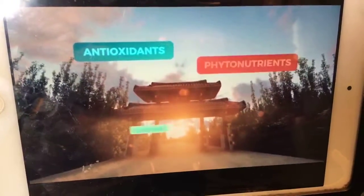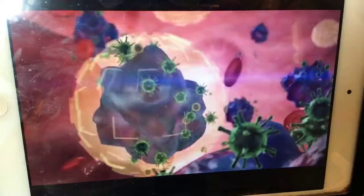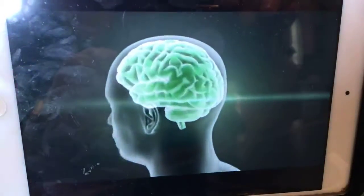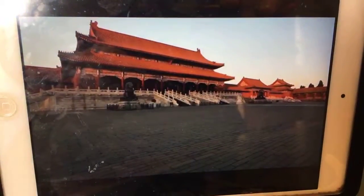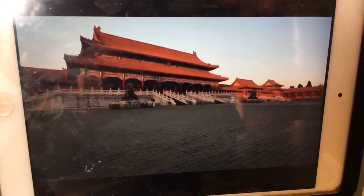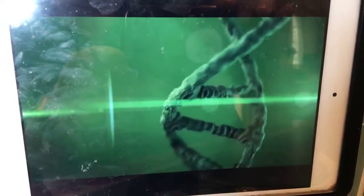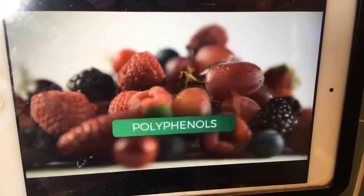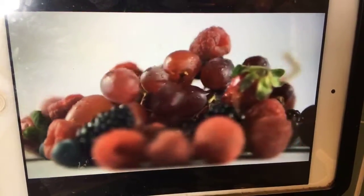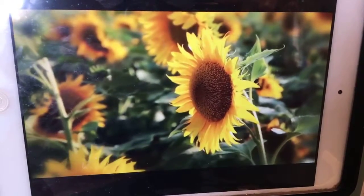Now containing Japanese matcha tea, the original superfood of the Shogun warriors, loaded with over 1,000 different antioxidant phytonutrients, catechins, and polyphenols. Wild rosemary boosts the immune system and fights bacteria while providing healthy inflammatory response. Rosemary is also a brain superfood that supports cognitive function. Astragalus has been shown to be an anti-aging superfood. Used by emperors for centuries, astragalus has been studied for its unique compounds which support healthy DNA aging and can repair damaged DNA while supporting immunity. Rich in mixed berries full of proanthocyanin, polyphenols, and other plant pigments as strong antioxidants. Sunflower lecithin, a source of brain-boosting nutrients, as well as a strong lipid emulsifier.